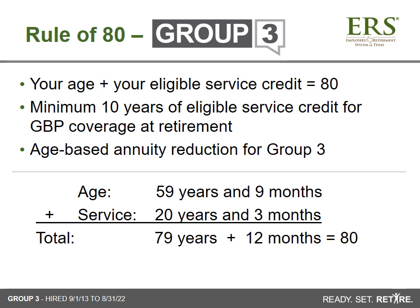59 years plus 20 years equals 79 years. 9 months plus 3 months equals 12 months, which equal a year. 79 years plus 1 year equals 80. Under the Rule of 80, this member would be eligible to retire with a monthly annuity and health insurance before they are 60 years old.